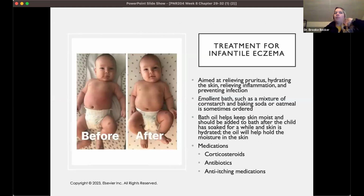They're going to typically be on corticosteroid creams, antibiotic creams, and an anti-itching cream. Okay. Emollient baths, like adding oatmeal or baking soda to their bath, can be ordered. Also, recently, they've been talking about bleach baths, which sounds crazy, but it does help with drying it out. And it's a tiny amount of bleach in the bathtub. The goal is reducing the inflammation and the itching and hydrating that skin. Applying Vaseline or bath oils or really good hydrating lotions right after a bath is really important. You don't want these kids to totally dry off. You want them to be a little bit wet still while you're applying these creams, so that way you can lock in that moisture.